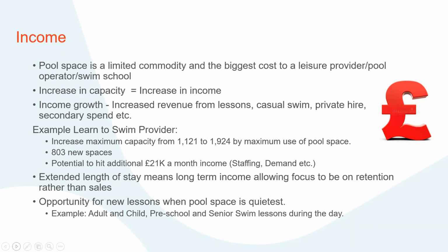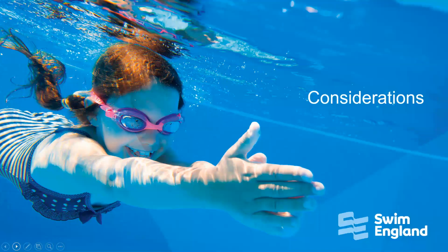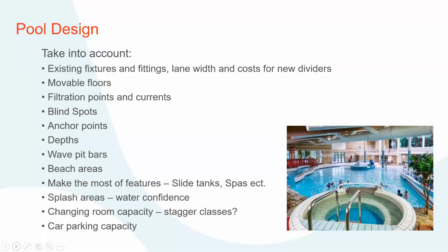There's also opportunity for new lessons when the pool space is quietest. For example, you could put adult and child, preschool and senior swimming lessons on during the day, which is obviously targeting those quiet pool times, and you're getting people in. So there are lots of different things you need to take into account. Every pool is different.